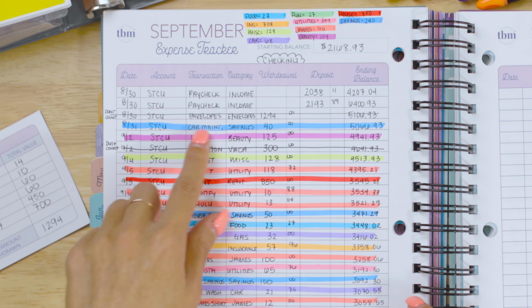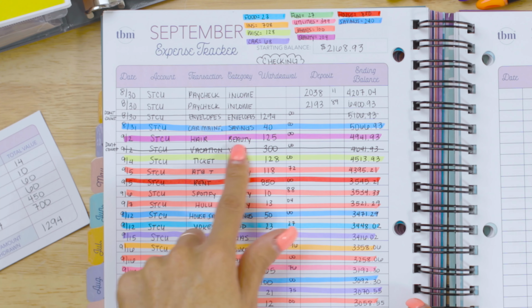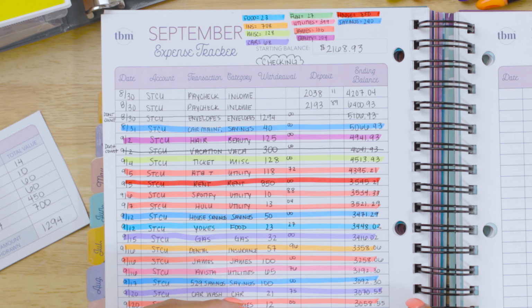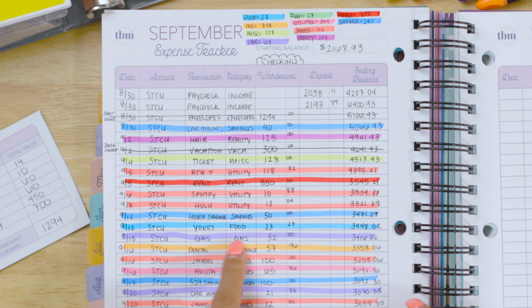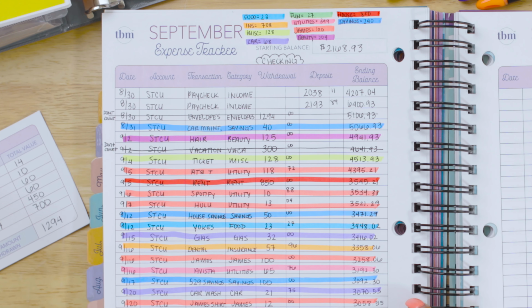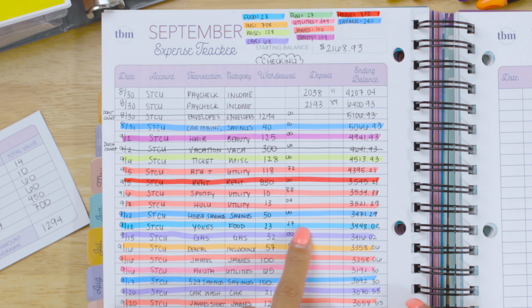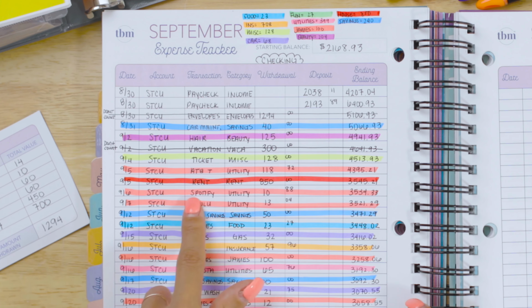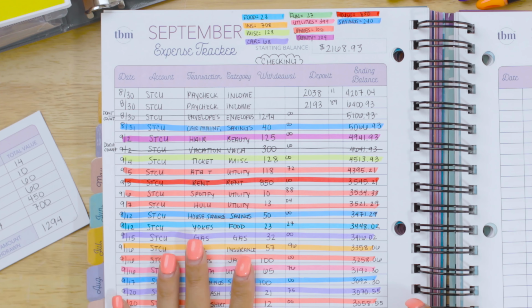So I track all of my spending, and then I go through and highlight each expense using highlighter colors. All of my gas and car maintenance expenses are in purple. All of my savings are in this dark blue color. All of my food expenses are in this light blue. All of my utility expenses are in this salmon pink color. And that's how I track my spending.